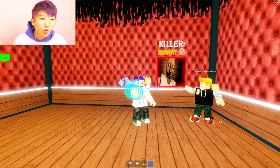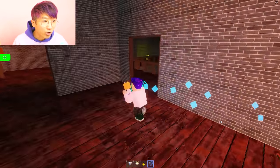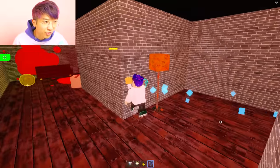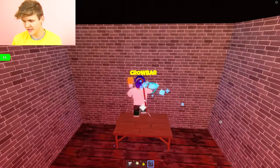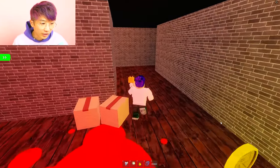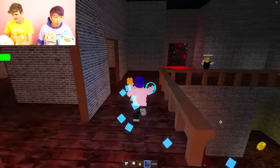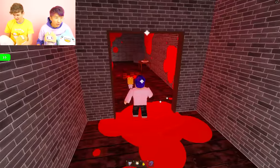Guys, we are back on Granny's house, but this time I think we can actually get that crowbar and get out of here. Wait, really? Yeah, I'm gonna go get the crowbar because I remember where it is. Whoa, this is one of the rare levels that actually has an escape. Okay, guys, I got the crowbar. Adam, I'll meet you upstairs where you use it. Okay, sounds good. Where's Granny? Oh, no, she's gonna spawn. All right, I used it.